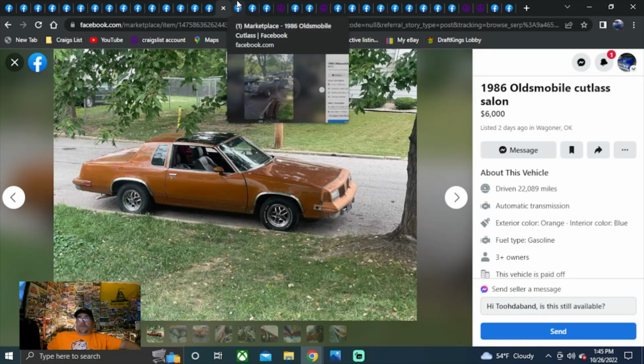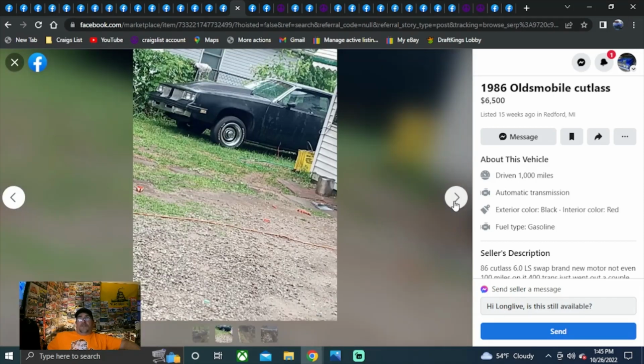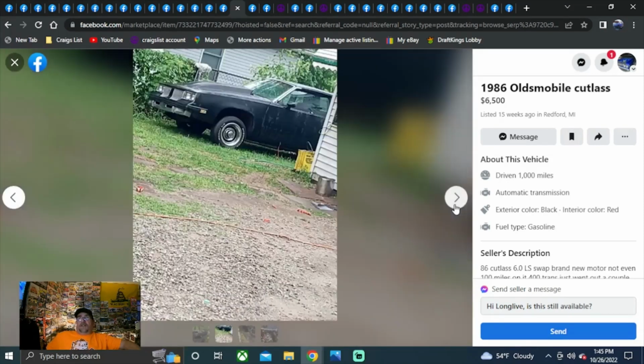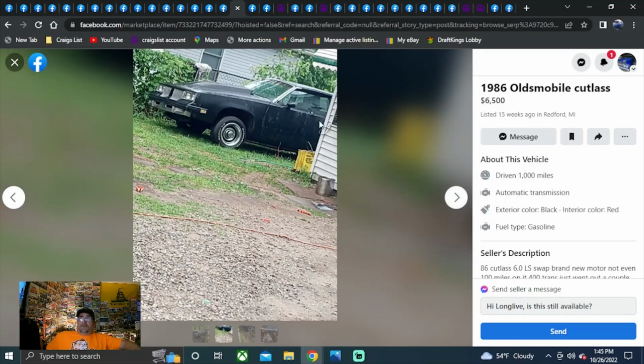On to another one. Probably nicest car we've seen so far, other than the painted dash. This is a 1986 Oldsmobile Cutlass here. 6,500. Listed 15 weeks ago, Michigan. 15 weeks it's been out here. I don't know. I like the late model Chevy Rallies, but if you're going to put an LS Chevy engine in there, then I guess go ahead and put the Chevy Rallies on it too. I mean, if you want, you just paint bow ties down the side of it. It is what it is.